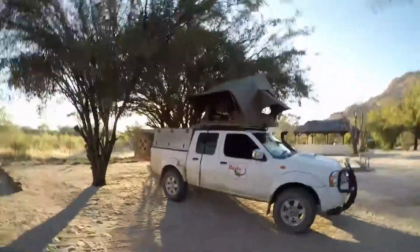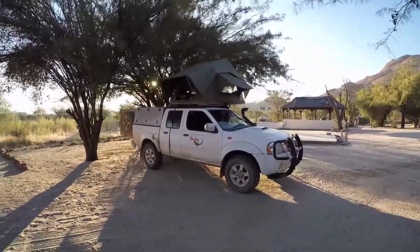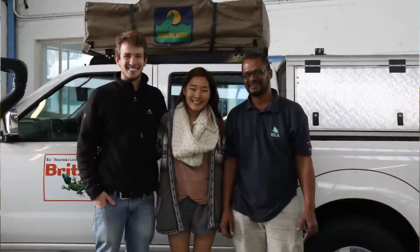Okay, so next up, let's take a step back and have a look around the car so you can get an idea of how it looks. Isn't she beautiful? We named her Mo after the guy who did the handover. His name was Mohammed.